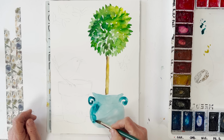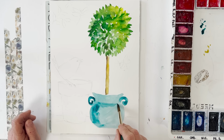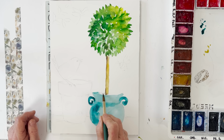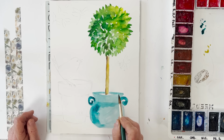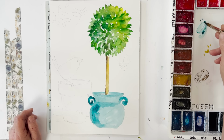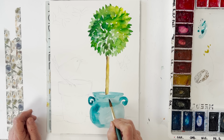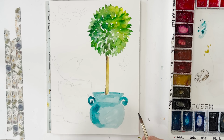So I'll put some shadow on this side and underneath the rim a little bit like that. And then I hadn't forgotten about the back of the rim there. In the wall painting that I'm using as my inspiration, they didn't paint the back of the rim. They made it completely flat, but that's up to them. So we'll put a bit more shadow under there and the back, and we'll leave that like that.